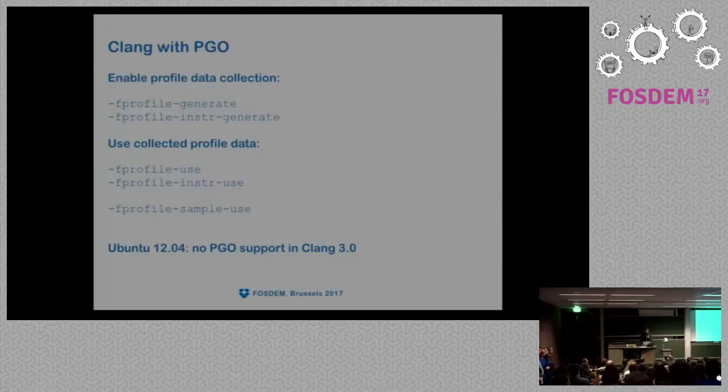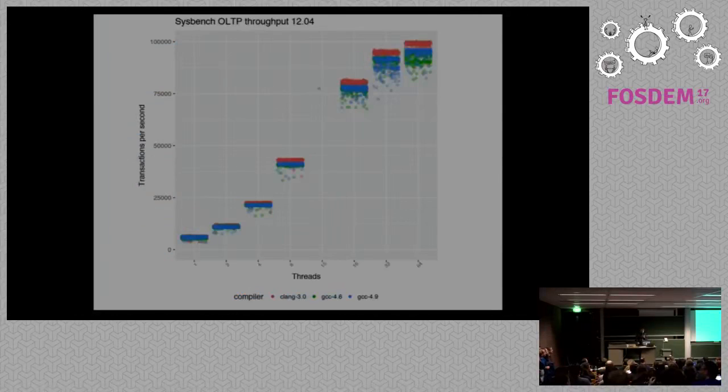So we rebuilt MySQL with PGO, and we ran tests with Sysbench, and we did several passes, so we don't have any fluctuations in our tests. And here are the results for 12.04. I don't know how the colors are looking here, but I can tell what's there. So we have Clang 3.0 as the winner.